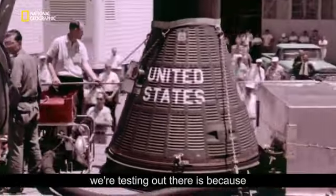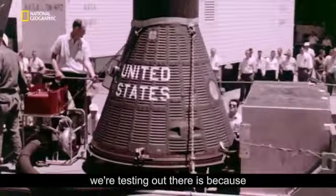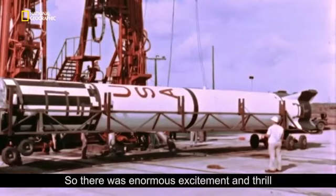The reason why we're testing out there is because the fuels that we're using were very corrosive, and you couldn't have them around the normal environment. Yeah, those days, this was a thing the nation was trying to achieve, so there was enormous excitement about it. Obviously, amongst the Parker people, because you wanted to be the first one to do everything, get everything right. So there was enormous excitement and thrill about this stuff.